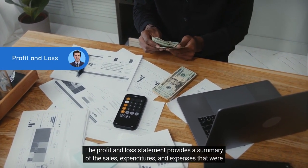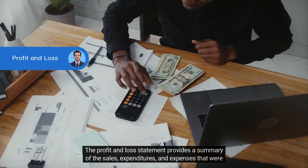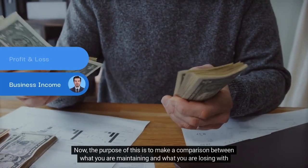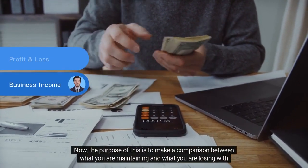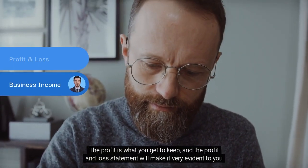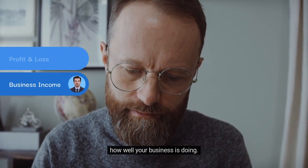The profit and loss statement provides a summary of the sales, expenditures, and expenses that were incurred during a particular time period, often a fiscal quarter or year. Now, the purpose of this is to make a comparison between what you are maintaining and what you are losing with regard to your income. The profit is what you get to keep, and the profit and loss statement will make it very evident to you how well your business is doing.